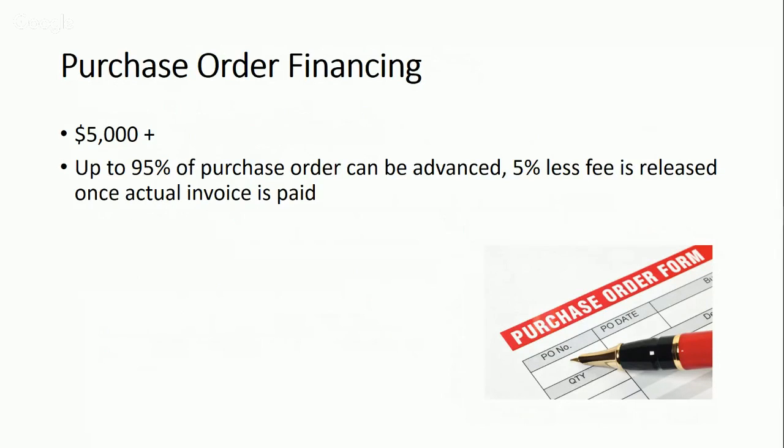Okay, so purchase order financing, $5,000 plus. You can get up to 95% of a purchase order advanced. The rest is paid when the fee is paid.